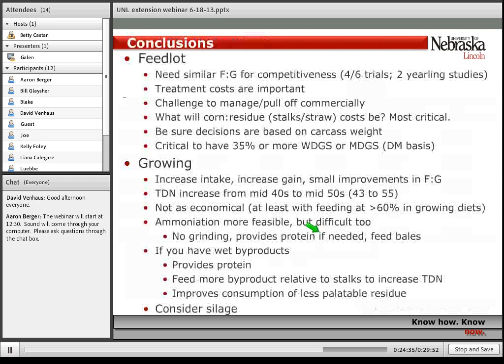So I know my time's about up. I guess some general conclusions to wrap up what we think we know about the feedlot side is that we need to work on ways to make sure we get similar feed conversion when we look at 20% treated stalks compared to 5% controlled diets. In 4 of the 6 trials we've done, we did. The 2 that I've presented today where we did not get identical performance, statistically anyway, were 2 yearling studies. I don't know if that's important or not.